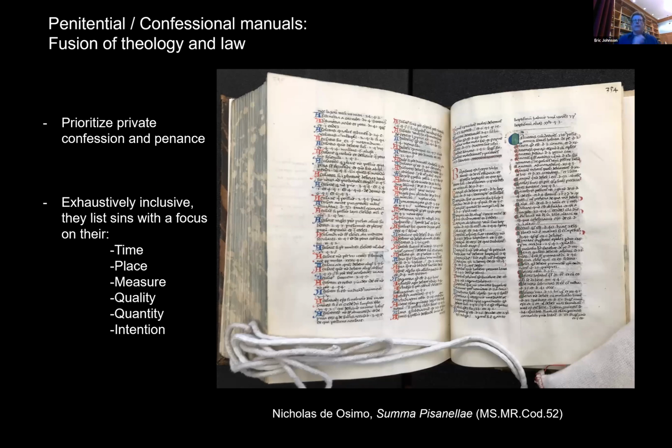And what I'd like to do for the remainder of this lecture is look at some of the genres that pastoral care encompasses. The first one I want to touch on, probably one of the most ancient forms of pastoral care genre, is the penitential manual, or as we get into the later medieval period, the confessional manual. Penitentials as a genre emerged in Ireland in the 6th century, moved into Britain in the 7th century, and crossed over onto the continent in the 8th century.